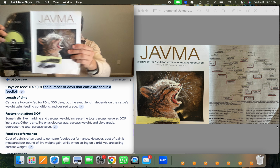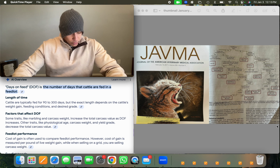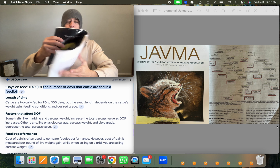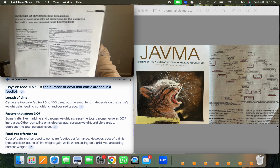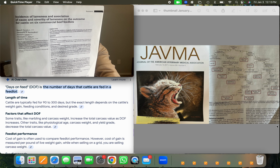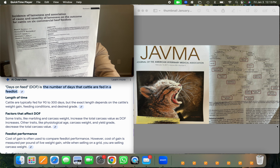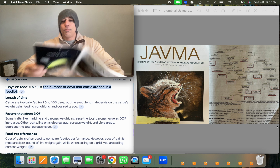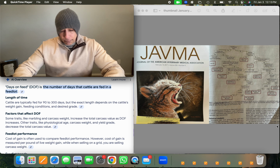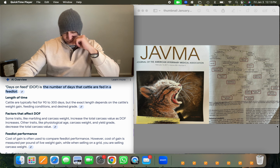We are in the last issue, boom, last article here in JAVMA, February 15, 2017. This is going to be a long one, and it's about cows, so brace yourself. Incidence of lameness and association of cause and severity of lameness on the outcome for cattle on 6 commercial beef feedlots. This comes out of Kansas State University as well as Zinpro Corp in Minnesota.